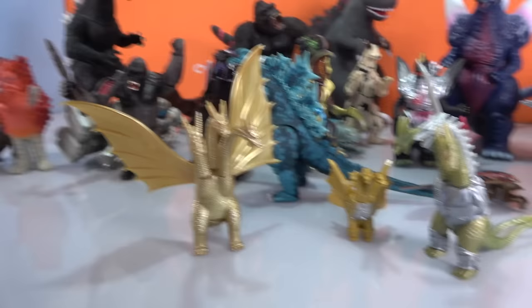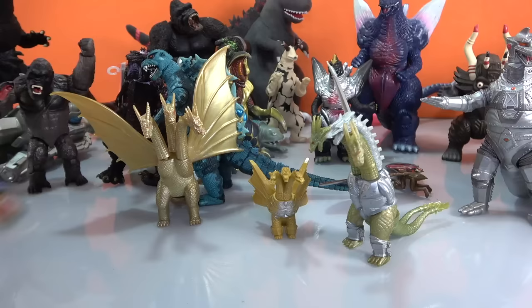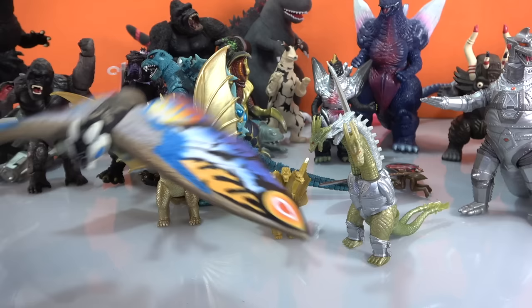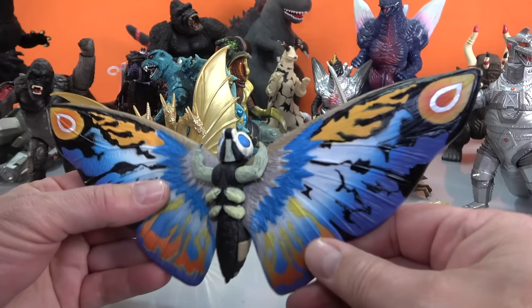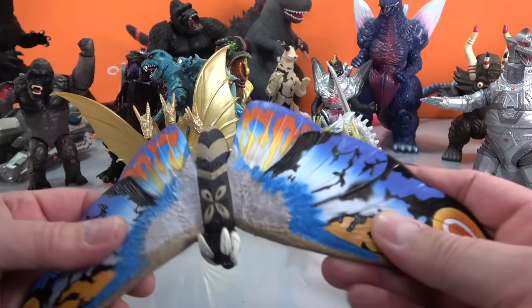Woo! Whoa, here comes some Mothra! Mothra! Take a look, we've got one! Here's a cool Mothra. This one's got almost like paint quality to it. I like this one the best out of them all, because it is definitely rubber. It's definitely durable. This is made by Bandai. This is a nice one. Great colors.